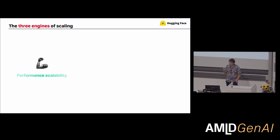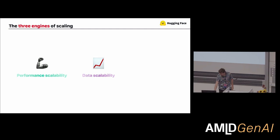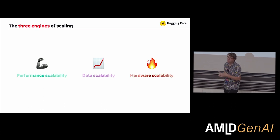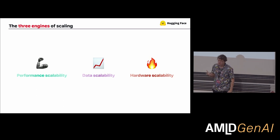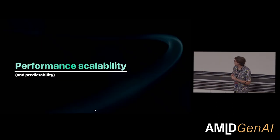What we are going to talk about is that, essentially, to scale the models, we need three things. It's somewhat straightforward in a way. We have performance scalability, which is the fact that the models get better as we improve scale. We have data scalability, how much more data we are going to need to train these models. And there is hardware scalability, which is the fact that we need more and more hardware, more and more compute. In a way, everything about large language models revolves around scaling these three things and facing challenges when you are scaling them.